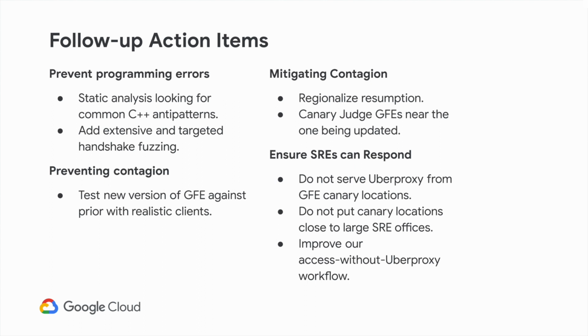So there were a number of follow-up action items, but let's highlight some interesting ones. We added more static analysis to try to look for C++ anti-patterns like potential null pointer derefs. We added quite a bit of extensive fuzzing, particularly around the crypto handshake, which is quite complex. And we targeted things that are inside the encryption envelope. So like this token, as I said, that the GFE encrypts for the client, and the client can't decrypt. So we specifically fuzz the token, and we specifically fuzz other things inside encryption envelopes.